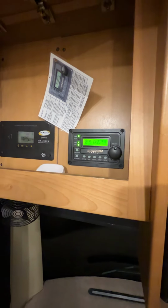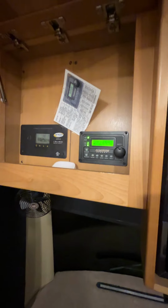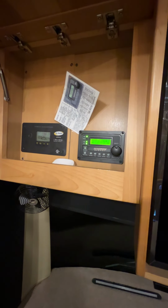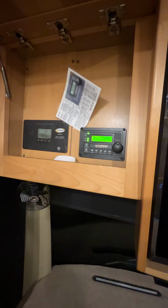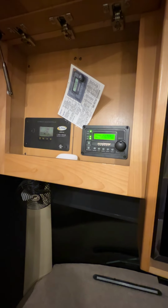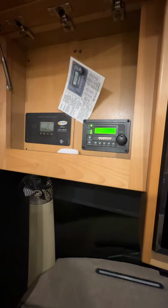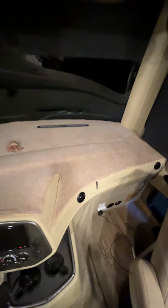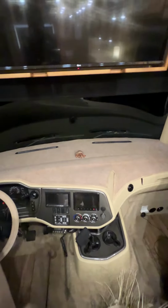The other thing this coach has, which is a very significant upgrade, is the 2000 watt Pure Sine Wave Magnum Inverter, an expensive electrical upgrade. And I can tell you it's worth its weight in gold. It's worth every penny. This is a custom cover. They're vinyl in the Open Roads, but I had a custom dash mat cover made for that and the steering wheel. It just gives it a nice, warmer, softer touch.